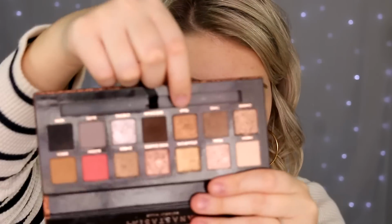So now I'm gonna go into Teak in the Sultry palette, which is a shimmery metallic bronze. And I really feel like this is where this Anastasia formula shines. I'm gonna wet the brush, by the way. The metallic shimmers in here are so unique, and they're really pretty and really easy to work with.